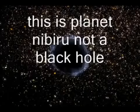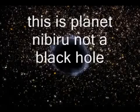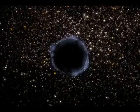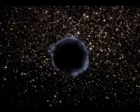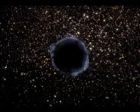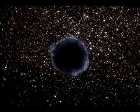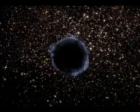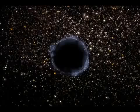Because on the other image from Antarctica, they were actually spinning around it, and all the stars were spinning. And on the other image, yeah, it did look like a black hole, but when it's taken from space, no way, it's not a black hole.